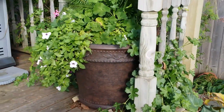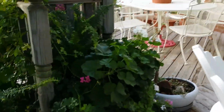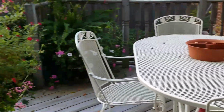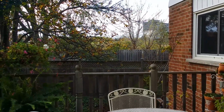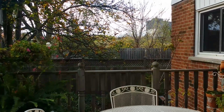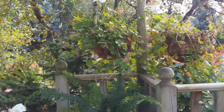It's been really quite beautiful to see how long all the different plants last. And it brings me a lot of joy to just stick my head out and look at all the different pieces. We've taken down the umbrella, and what's interesting is that we do have an apartment building over there, but the tree that is in our way fills out, and it gives us an immense amount of privacy all summer long.